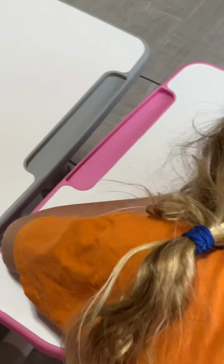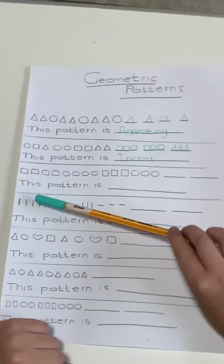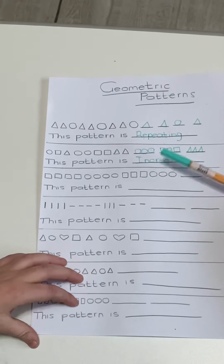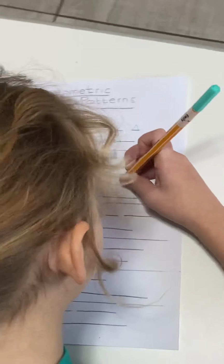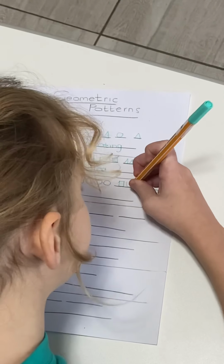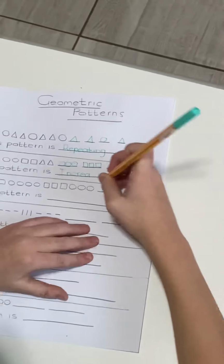Okay, Emsley, let's look at the third one with you. Have a look at that and tell me what kind of pattern. Tell me the shapes. Square, square, square, square, circle, circle, circle, circle, circle, square, square, square, circle, circle, circle. So what do you think is going to come next? Square, square, circle, circle. And what kind of pattern do you think it is? Decreasing, because we started with 4 of each shape. Yes, we started with 4 of each shape, and now we're getting smaller and smaller. So that pattern is decreasing.